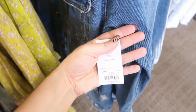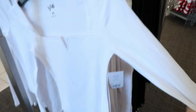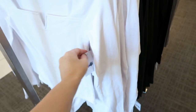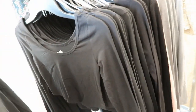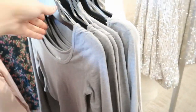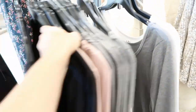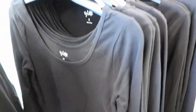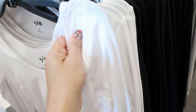So that's 58. So this is $33.99. Also by that same brand, they have these really pretty square neck bodysuits. They feel like they're really good quality. These are 10% off, so they're $28. So $24.99. And they have it in the white, and then also in black. And then just these basic little crop tops in gray, black, and also in white. So these just feel like really nice quality basics.